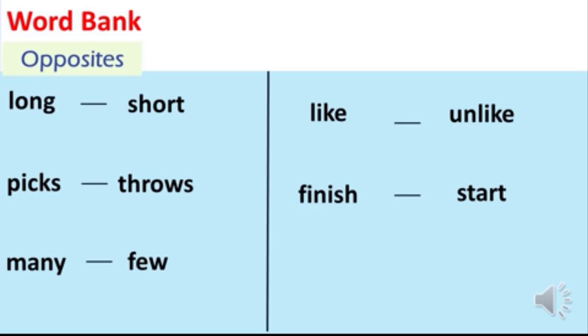Your third word is many. Many means bohat. And the opposite of many is few. Your fourth word is like. Like means ek jaisa. And the opposite of like is unlike. Your last word is finish. Finish means khatam. And the opposite of finish is start.